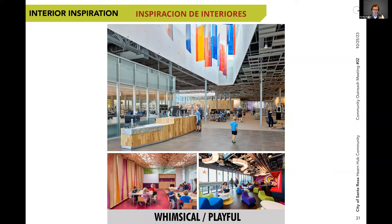Another is the idea of being more whimsical and playful. So maybe if we think of the nature inspired as something that's maybe softer and darker, something that's brighter and full of shape and color is something that would work in towards that whimsical and playful idea.